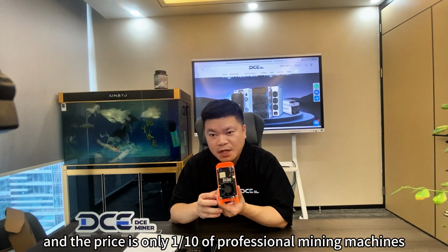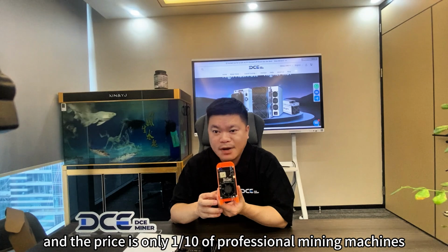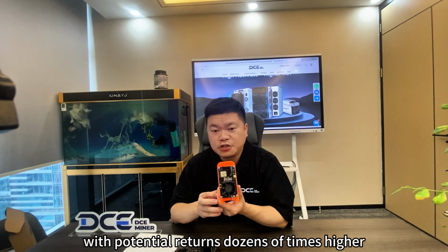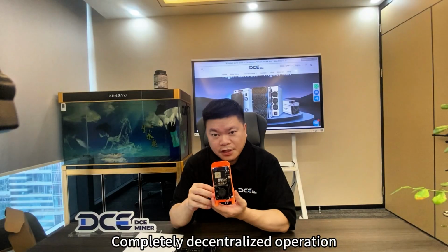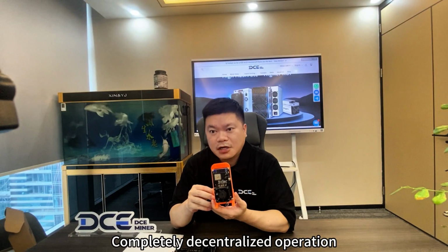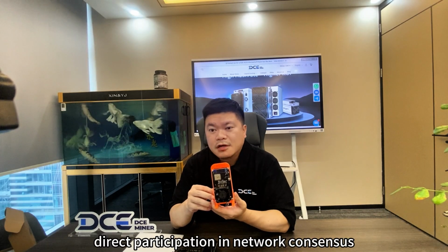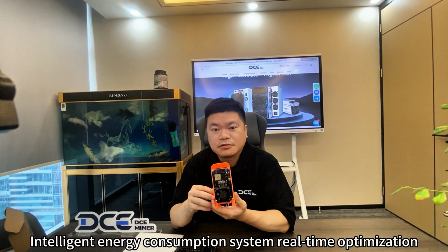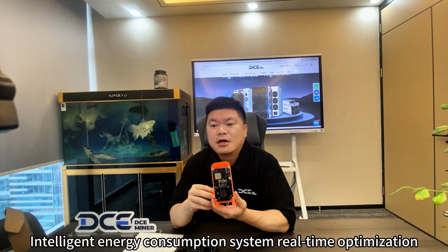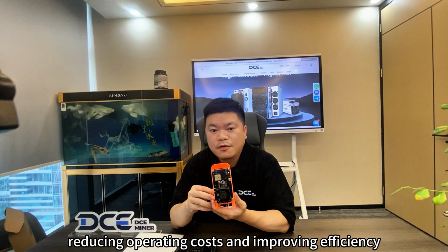of winning, and the price is only 1 over 10 of professional mining machines, with potential returns dozens of times higher. Completely decentralized operation, no reliance on mining pools, direct participation in network consensus, intelligent energy consumption system, real-time optimization, reducing operating costs and improving efficiency.